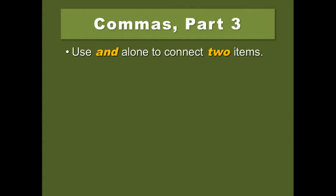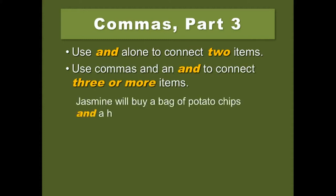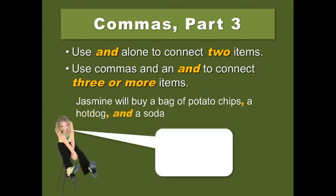You can use those conjunctions alone, however, without the commas to connect 2 items. If you have 3 or more items, that's when you are going to use your commas. For example, there are no commas with just two items. Jasmine will buy a bag of potato chips and a hot dog. If she buys more items, however, you need commas for the list. Jasmine will buy a bag of potato chips, a hot dog, and a soda.